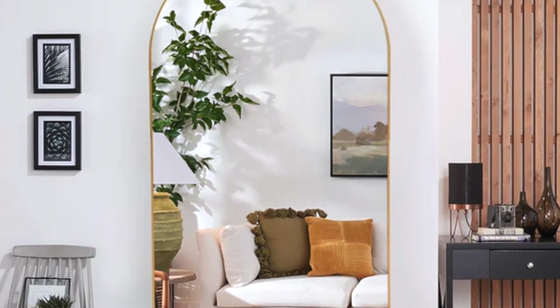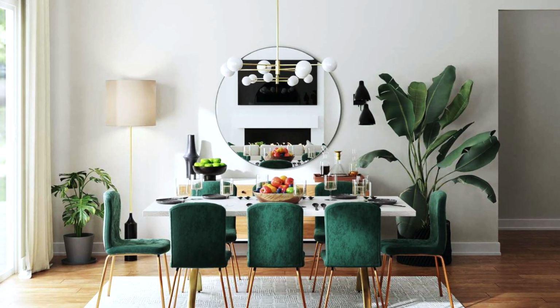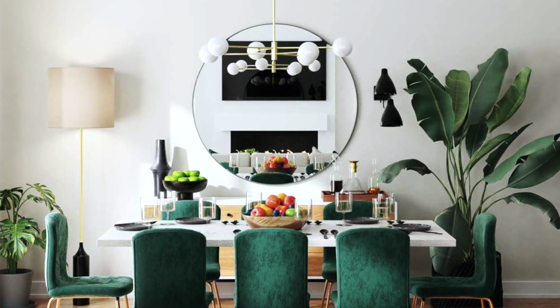Now that you have decluttered and simplified your home to maximize space, the next step is to consider using large mirrors to make a space feel bigger by reflecting light and also more of the room. For example, having a floor-to-ceiling mirror or a large wall mirror in the living room or the dining room can create an illusion of a larger space while adding a touch of glamour to your home.